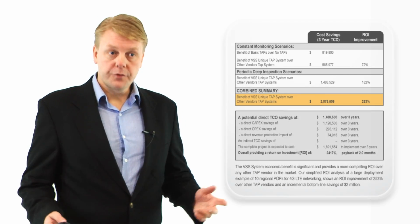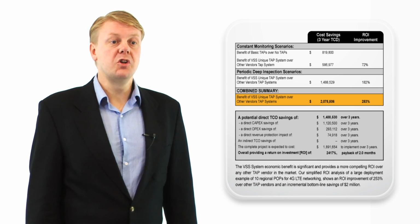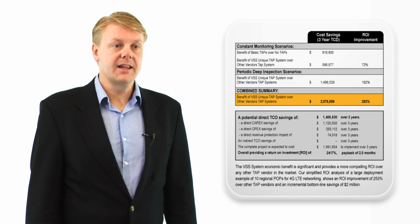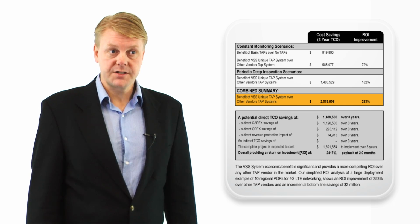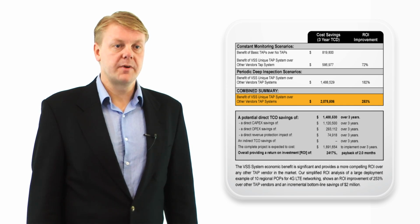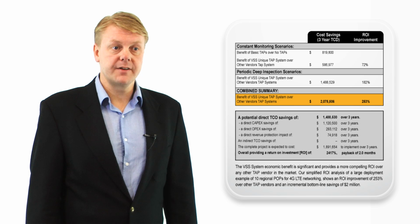Let's consider a real case by plugging the numbers into this ROI calculator. For instance, a Tier 1 mobile operator who deployed LTE into a new market needed to install 10 regional POPs, with each POP having an overlap of analytic elements which directly contributed to financial inefficiency as well as a management overhead. After the operator installed the network intelligence optimization layer, they were able to observe significant financial benefits.